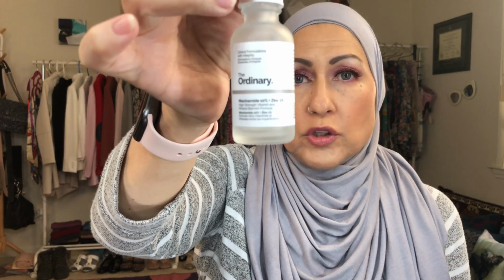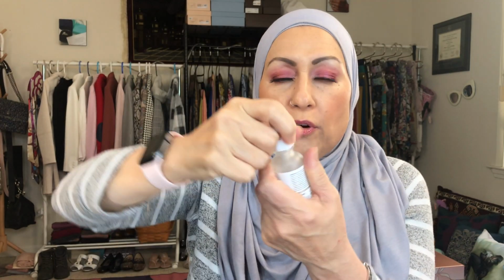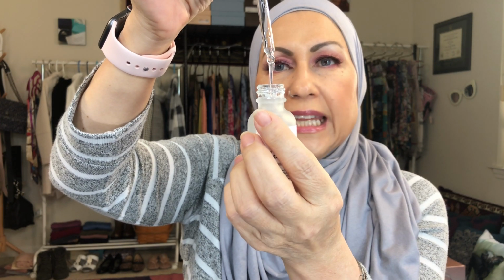I actually follow this up directly after my hyaluronic acid. Then I put this on. And what I do is I just get, it's a dropper, right? Both of these are droppers. Oh, look, there's a little bit left in there. I could have gotten drops out of that.